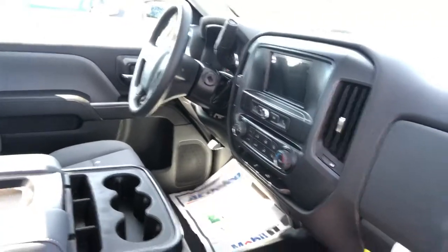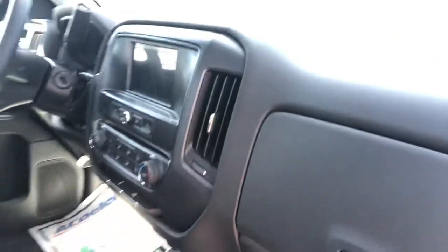This one is the regular cab, so you'll have bench seating for up to three people with some storage there in the armrest for you. You actually got your backup camera with the guidelines in there for you as well.